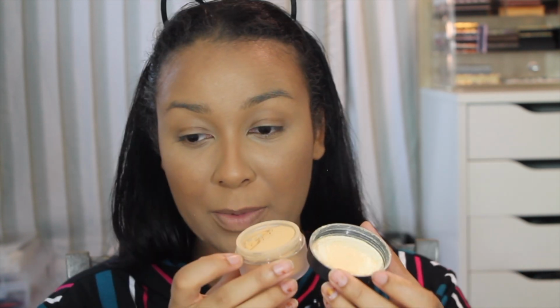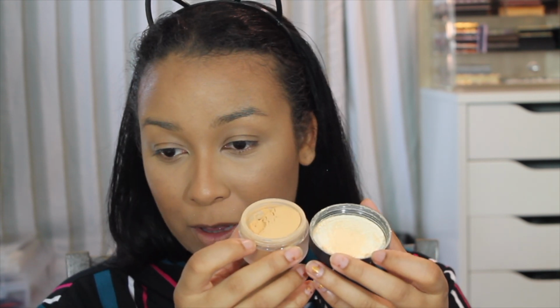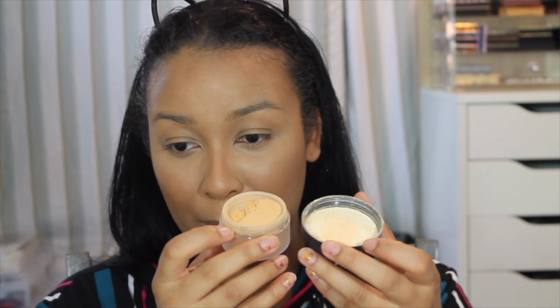I'm gonna try it. This one is the Laura Mercier Secret Brightening Powder for Under Eyes. It is in the number 2, but it's basically my skin tone, kind of. It's more of a peachy version of my skin tone. So here, though, is the Ben Nye banana powder. I compare everything that I put under my eye to set it, to bake, with banana. So this is the banana Ben Nye powder, and then this is the one we're gonna use.